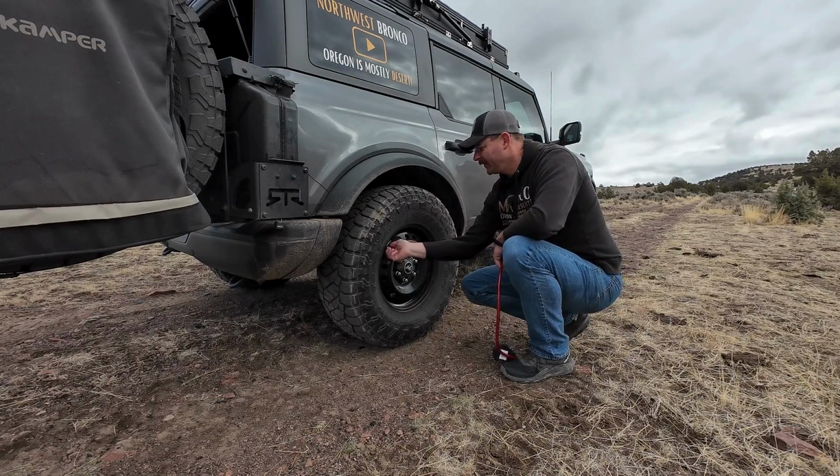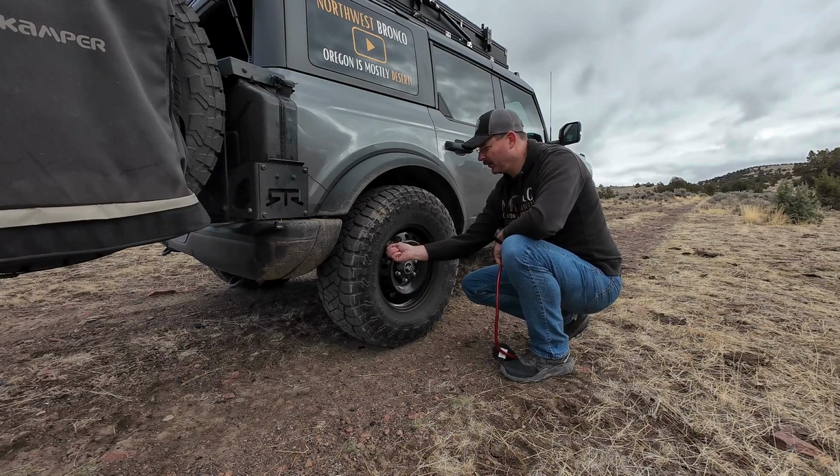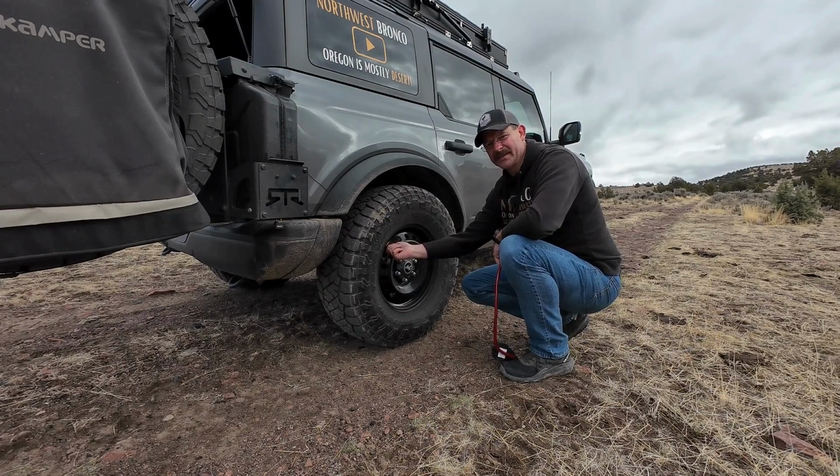Really the key to coming out here and exploring, and having a quick setup and a quick takedown and all your gear minimal and quick, is just simplicity. Really is the key to happiness.